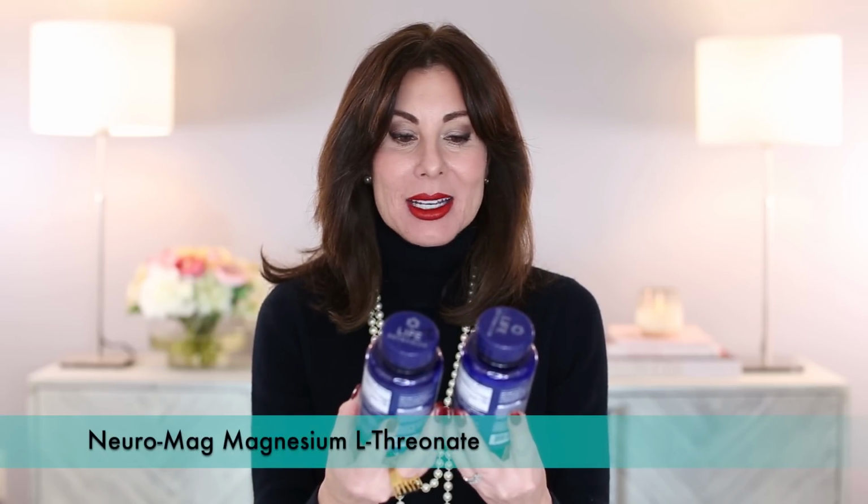I am about 5 months period free, meaning I have not had a cycle in 5 months. My blood work, my labs, for the last couple of years have shown that I'm in menopause, so we don't expect that I will have another period, but on progesterone, on estrogen, yes, the bells and whistles, what can I say? I'm that girl. I'm that girl. Apigenin at bedtime. Neuromag Magnesium L-threonate.